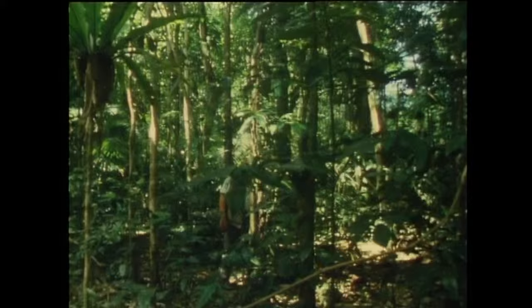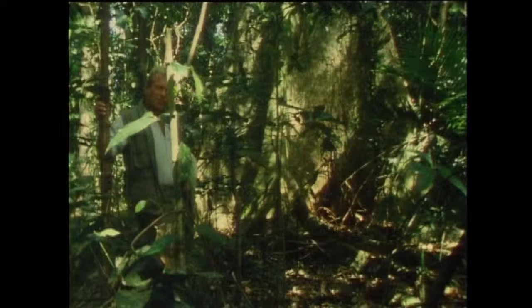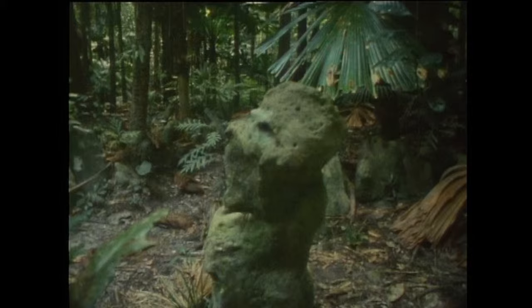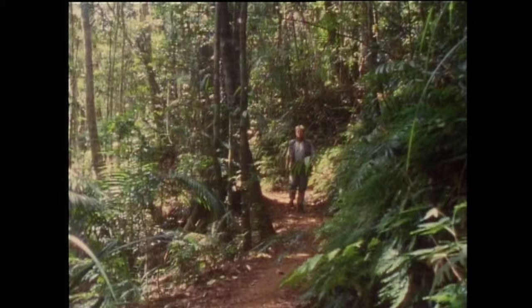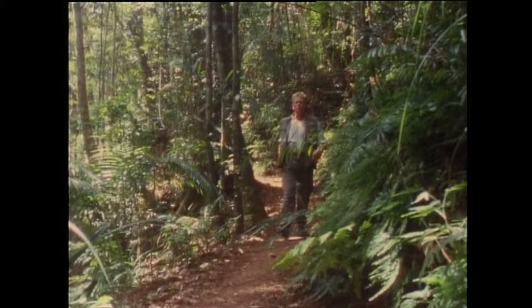Rainforest, this cradle of evolution, contains half of the world's 10 million species of plants and animals. We humans also had our beginnings here in the forest. The forest is the primary source for all sorts of things that we use every day.